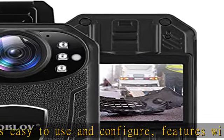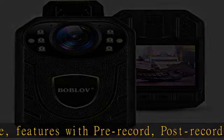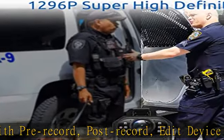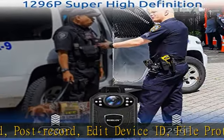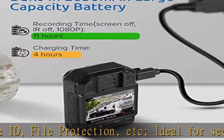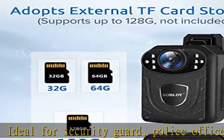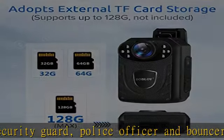Powerful auto/manual IR night vision. The KJ21 body-mounted camera with 140 degrees wide-angle captures 1296p HD videos. Meanwhile, it is equipped with high-intensity infrared LEDs and can capture clear footage up to 10m/32ft away in pitch black darkness.